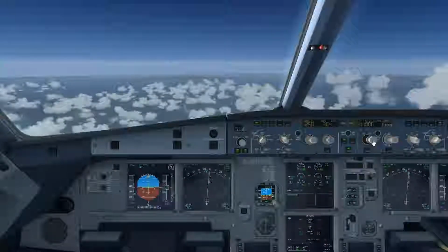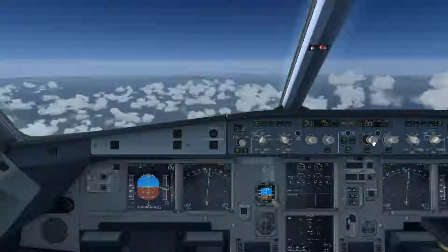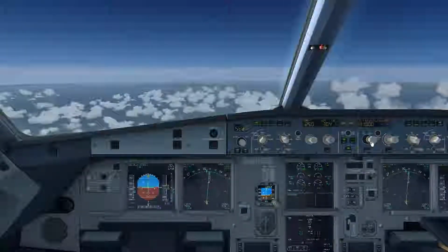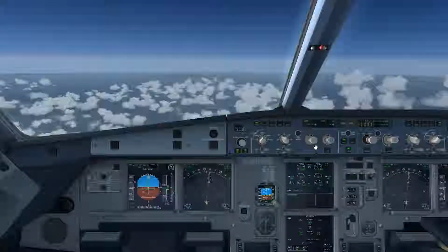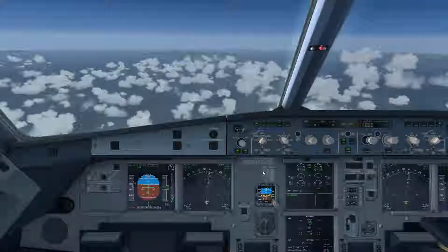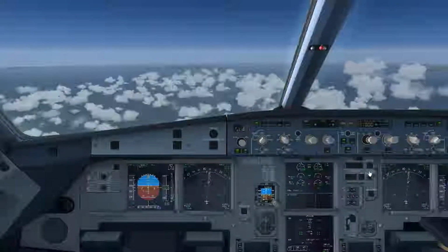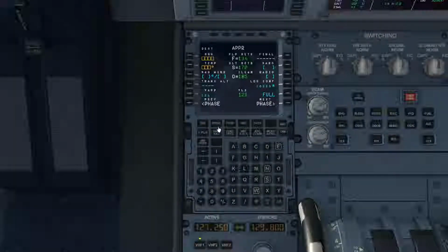Approach for Olympic 620, which is passing now flight level 150 for 100. Olympic 620, Rhodes, continue descending 6,000 feet, turn right heading 340. LL 5121, turn left heading 270, cleared ILS approach runway 25, report established. Left heading 270, cleared ILS runway 25, report established, LL 5121.